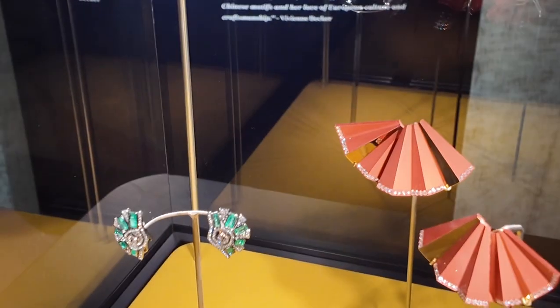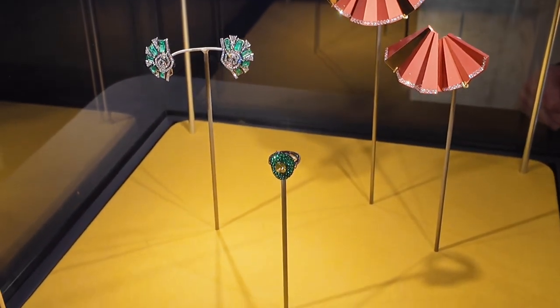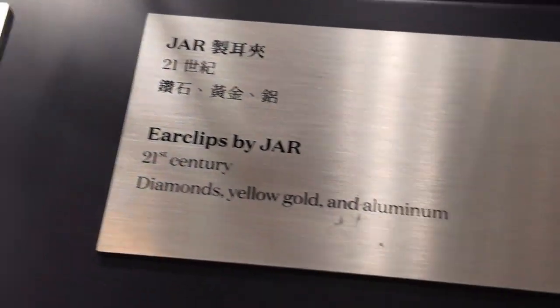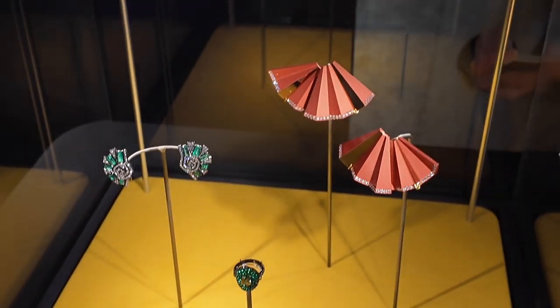And also he is a fan of Eastern culture, so this one is like Chinese or Japanese fan earrings, which are made with aluminum, so it's very light to wear. It's like an ear clip. You can see there are 2 layers.